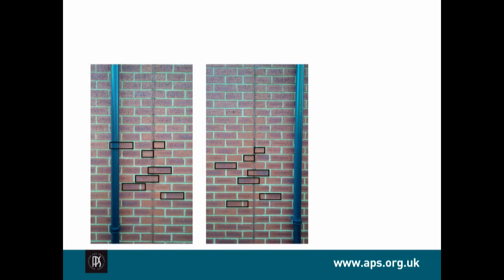Here again, the movement joint in the building has not been modulated with the brickwork, and therefore every course, one side or other of the movement joint, we get a brick that has to be cut.